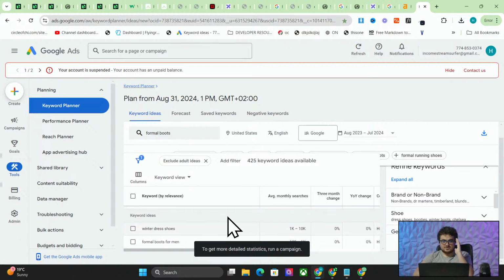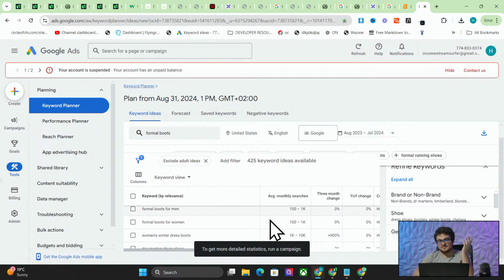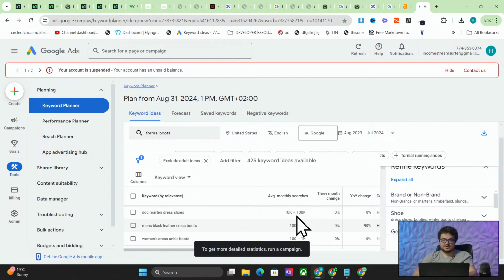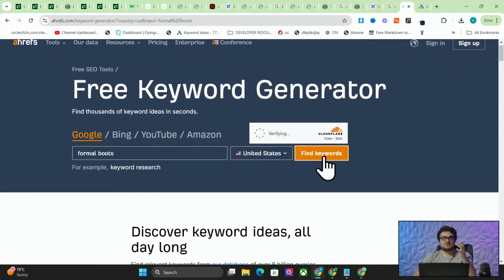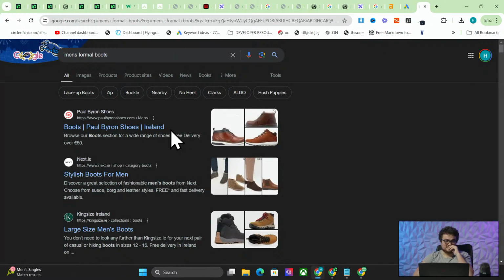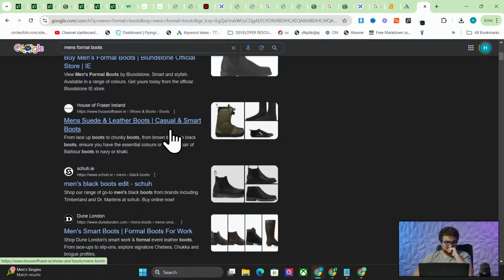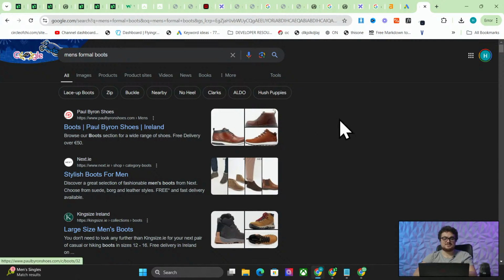Look, see, it's impossible. 1K to 10K is winter dress shoes. Formal boots for men, 100 to 1K. I mean, it says 100 to 1K. So what Ahrefs is doing, all they're doing is they're taking the low end of this, and that's it. Look how much worse Ahrefs is. Imagine you were doing keyword research. Harbor gives you this keyword. You look it up and you say, oh, but it's an easy keyword, and it's got 100 searches. This is not an easy keyword. I promise you. If you can rank for this, then send me an email, please, because this is not easy to rank for. I'm telling you, this is extremely competitive.